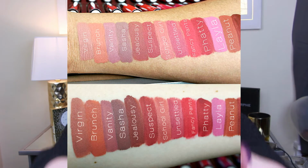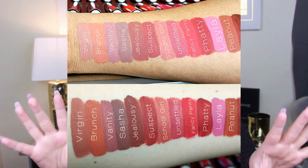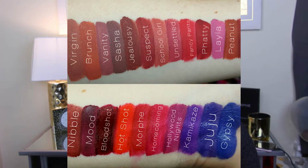So I'm gonna insert here, I did entire swatches on my Instagram, this is so loud. I did entire swatches on my skin, which is very pale, and my boyfriend's skin, which is significantly darker than mine. So I wanted to include the swatches side by side on my skin, his skin, flash, no flash, that kind of thing.